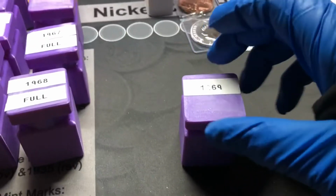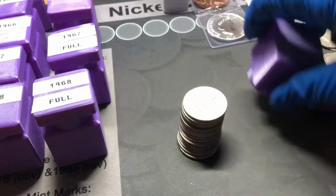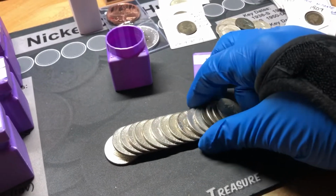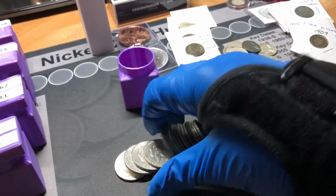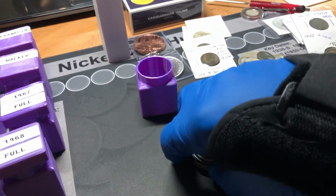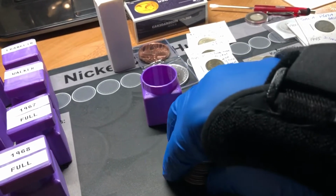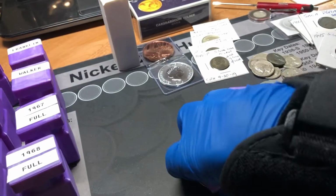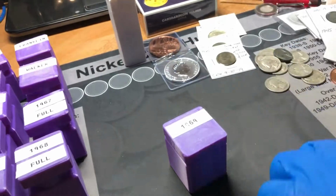Okay, let's go ahead and start with the earliest. Since I do not have any 70s, I do not have any marked. So this is the 1969 stack. Not a bad stack, right? We have 1, 2, 3, 6, 9, 12, 15, 16. So we are 4 1969s short of having a full roll. Not bad. 40% silver, but I'm okay with that. Silver is silver, no matter how you look at it.